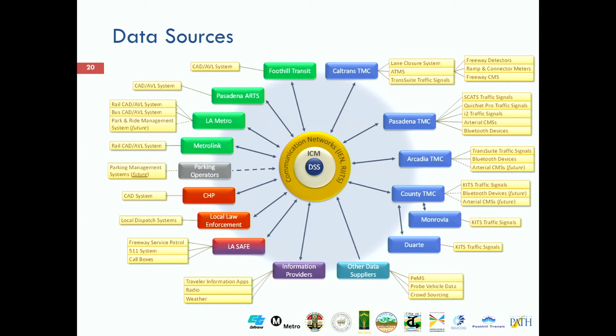You can see the green, there are several different transit agencies, different modes of transit you'll be taking a look at, so you'll have that sort of information. You can see in the red, the different law enforcement agencies where you get your incident information.